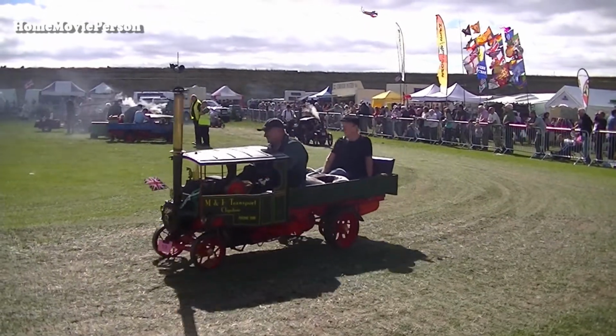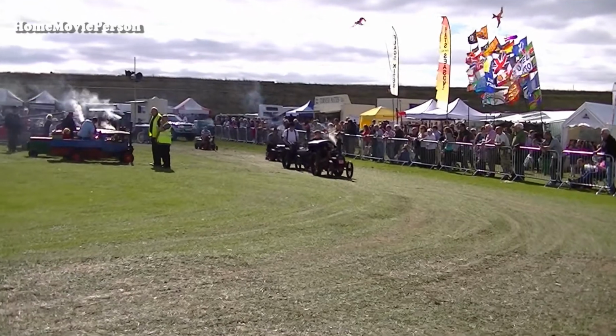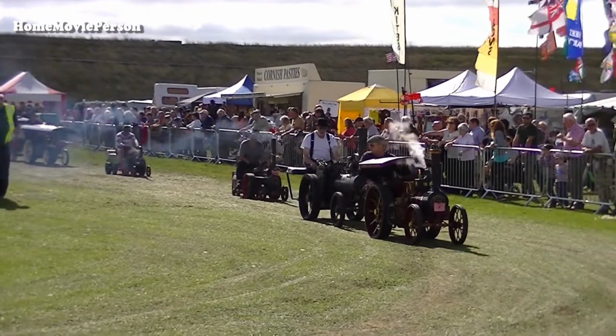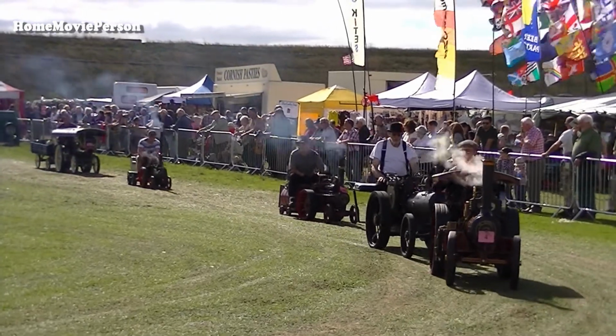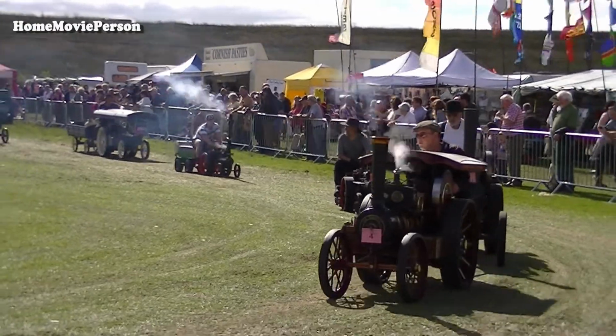Same as Chris. Wonderful to quality. Thank you so much for bringing it. Now, my goodness, one extreme to the other, because now we're into the big boys. So as I say, do please just be careful, ladies and gentlemen, with these vehicles moving about round the site.